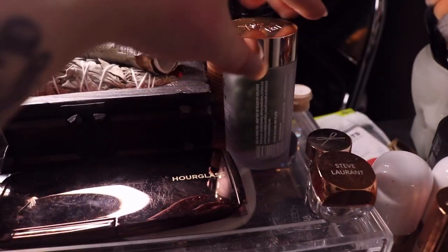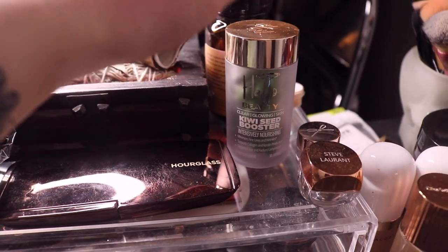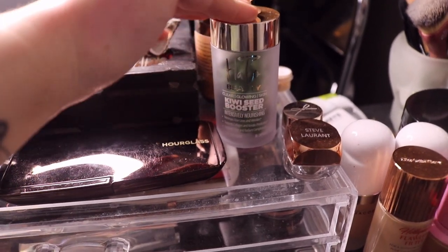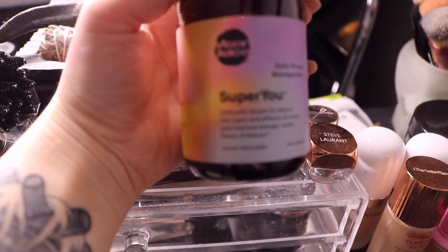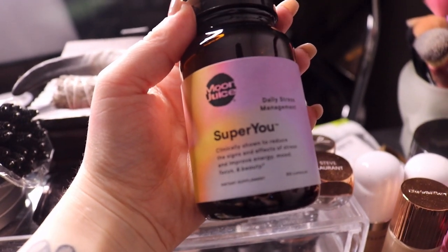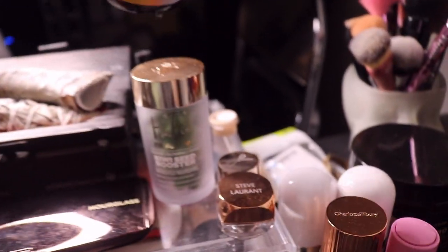My Halo Beauty Kiwi, this I just started on and it's really good. It's like a skin boosting vitamin. It's really nice. I don't know, I love it. This is another vitamin. This is called the Super U by the brand Moon Juice. This is really good as well. This is for like stress and wellness. I really like this.